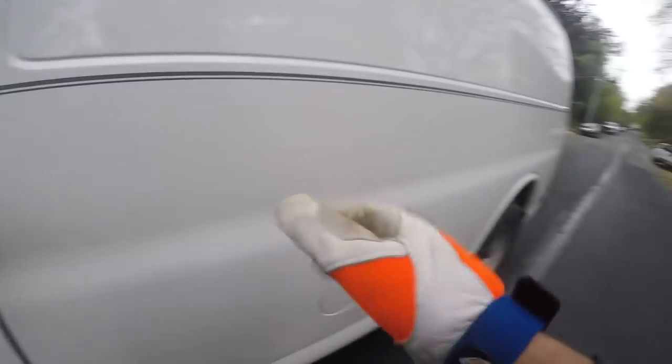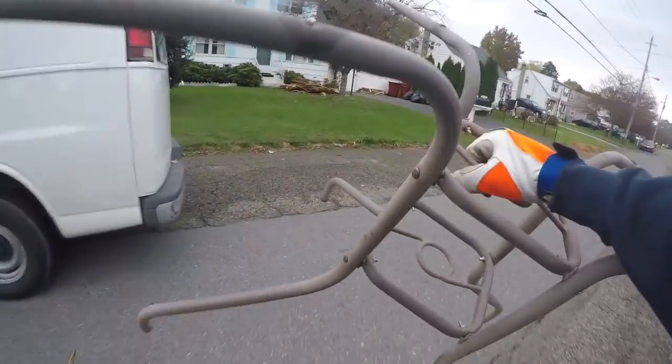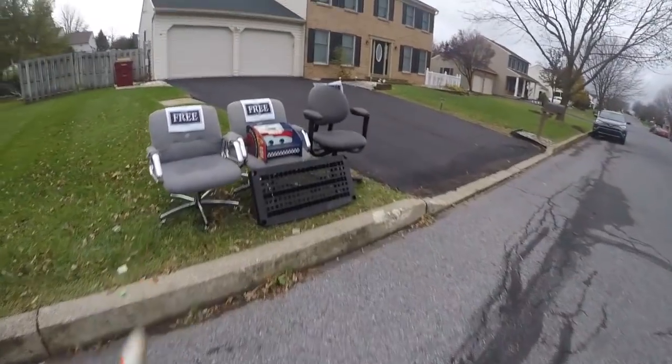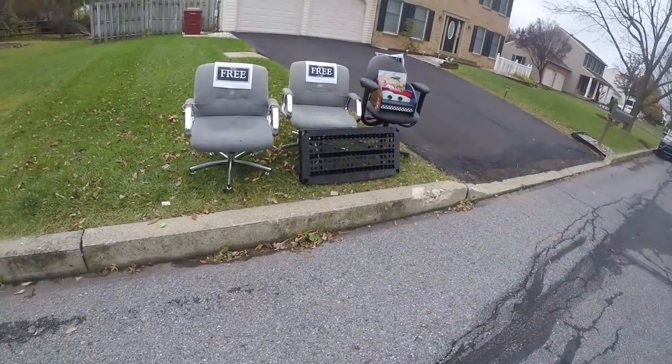That mirror looked pretty nice. It was beveled on the side, but it's broken on the back. Unfortunately, that's iron and not aluminum, but hey, it's not going to landfill. We're working with over here. We got two chairs. That's all plastic. This thing's pretty cool. It's broken. These things are shot. I think the scrapyard would be mad if I took that, so I'm willing to leave that.